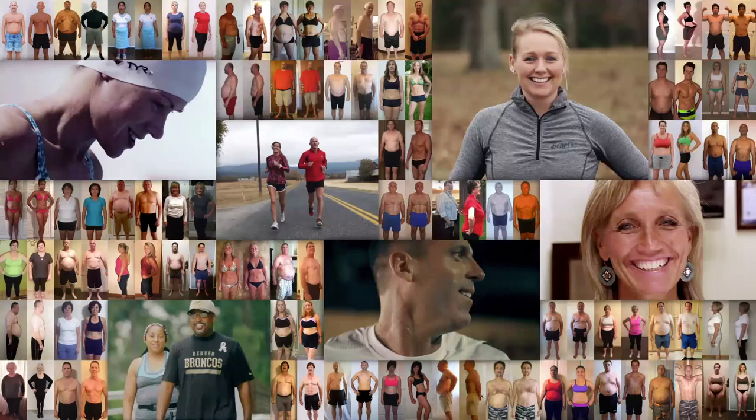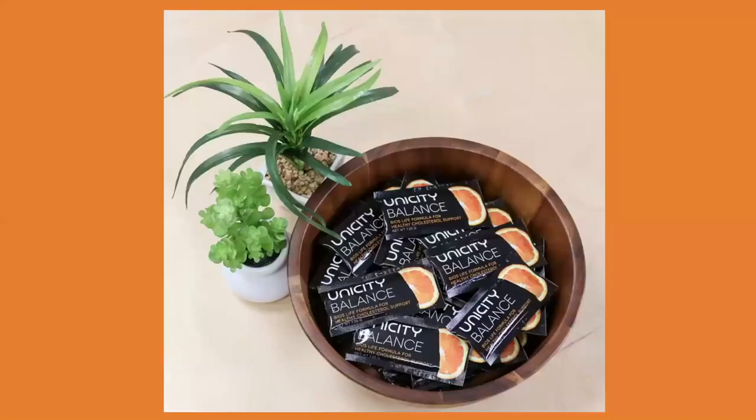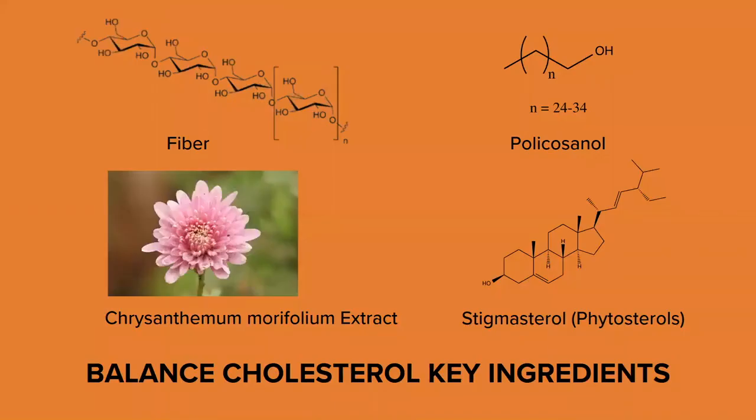So now I'm going to talk and focus really on what it is that Unicity Balance does. There are more than 4 key ingredients, but 4 that are really part of the mechanism of how balanced cholesterol works. There's the fiber matrix, which is a unique blend of fibers. There is a chrysanthemum extract. There are phytosterols, and there's policosanol.